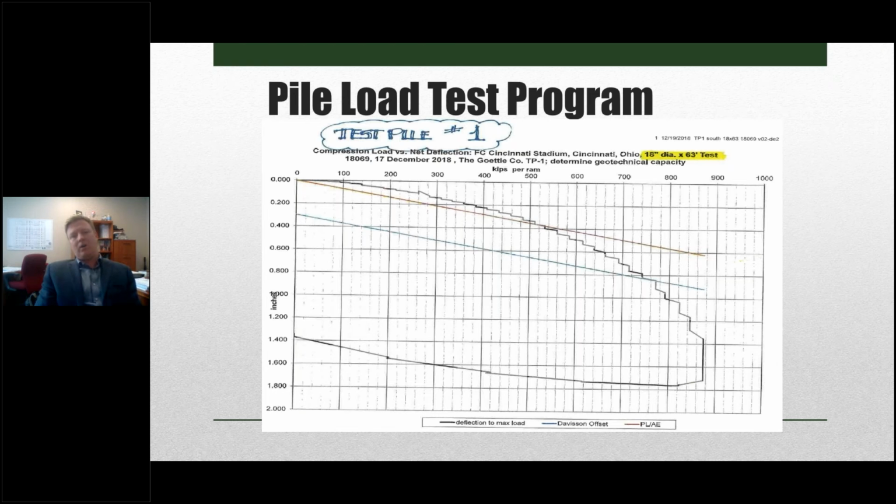So this pile, we ultimately got it up almost to 900 kips before it started to plunge. So you could argue, if the design load on it is 300 kips, it has a safety factor almost of 3. As a point of reference, we included the theoretical elastic line in red.